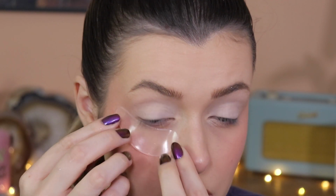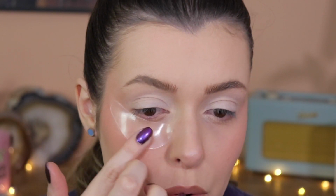Okay. I'm just going to apply my under eye guards as well, because I've already done my face makeup and I do not fancy a purple under eye, even if I'm not going out anywhere.